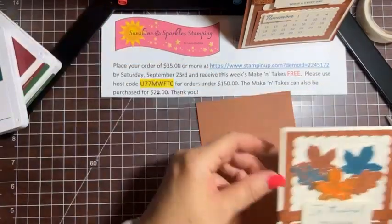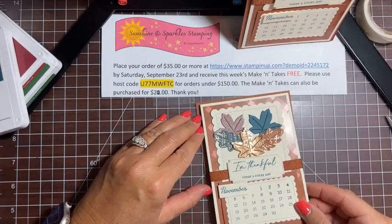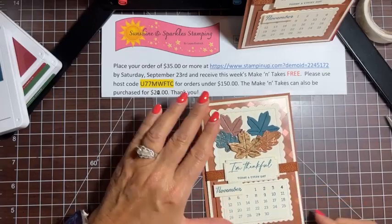Okay. It's kind of hard for me to do this because once you get one of the dimensionals stuck, you're kind of married to the placement, right?